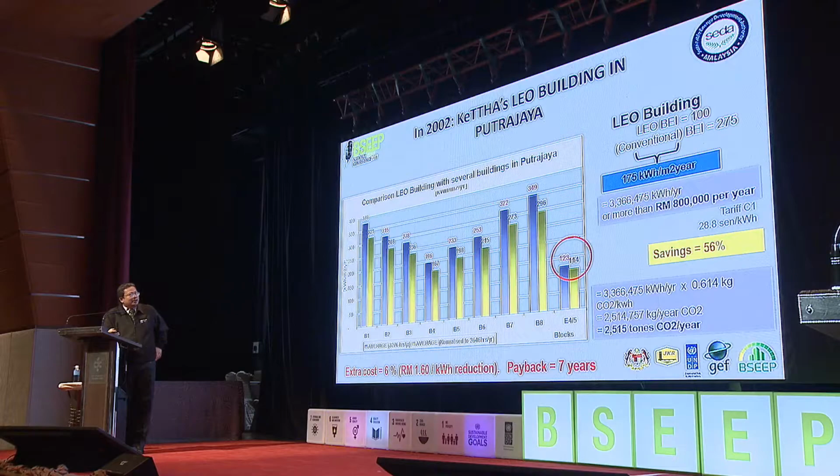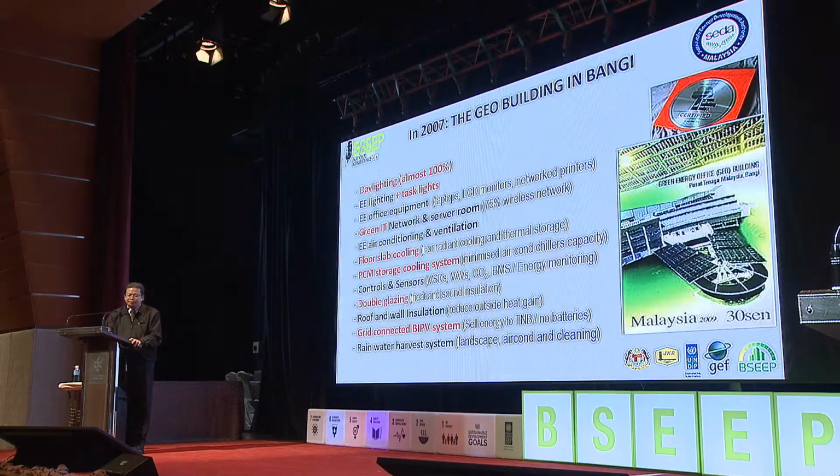A lot of buildings still struggle to achieve 30-40%, but actually if you go for integrated design as well as operations, you'll be able to achieve that. This is 13 years ago. This is some fact on where the buildings are located, I mean the status over the other government buildings. This is all data in 2004, with the extra cost 6% and payback period about 7 years.